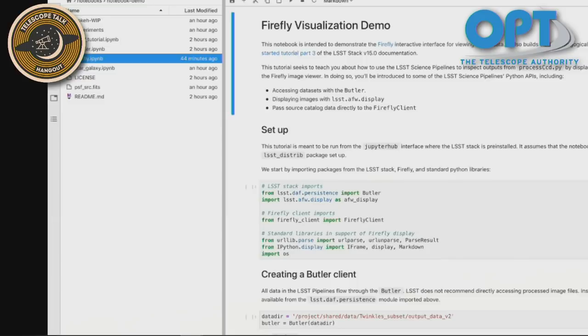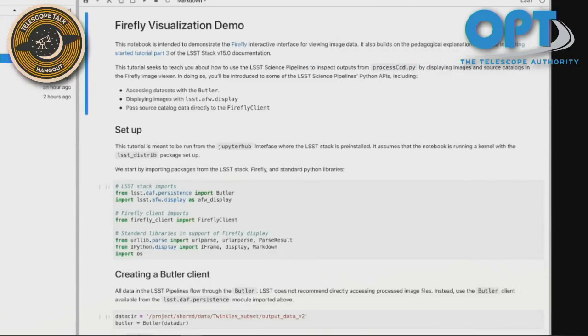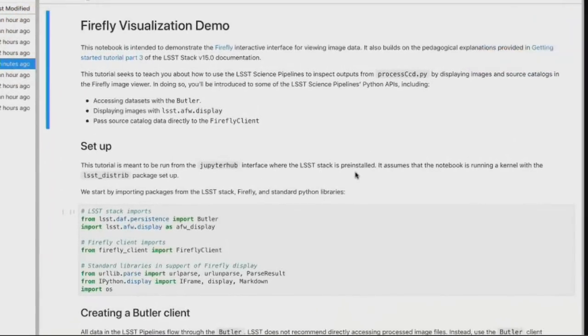All right. So I'm seeing something called a Firefly visualization demo. I just want to say that with LSST, we're very proud that it's a big open source development shop. All the software that teams like mine and users are doing is being released. It's actually on GitHub. You can find it, you can see it, you can play with it, and we're very proud of that. And we have valuable collaborations with a lot of other open source projects, and one of them is this fabulous project called Jupyter Lab.